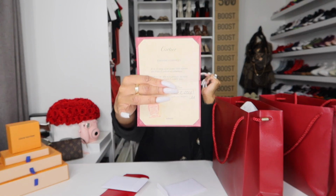Here's all your receipts and your certificates for the items. They come in an envelope, and then in a little cover, and you have your certificates, which have the date that you purchased it and your item number, with a Cartier seal. I'll show you, but I have to cover the code on it. This is how it comes. And today we are unboxing the Juste Clou bracelet and ring. One certificate is for the bracelet, one is for the ring.